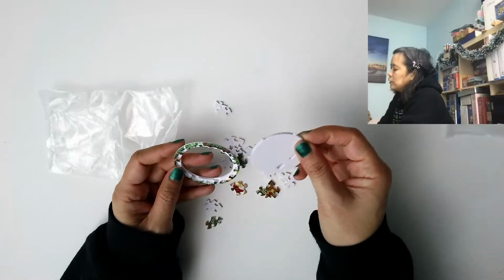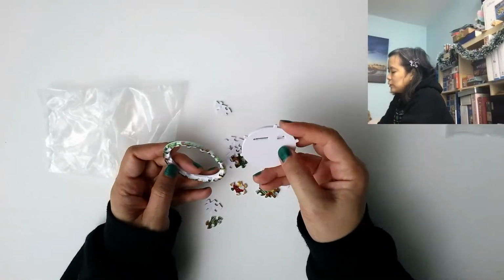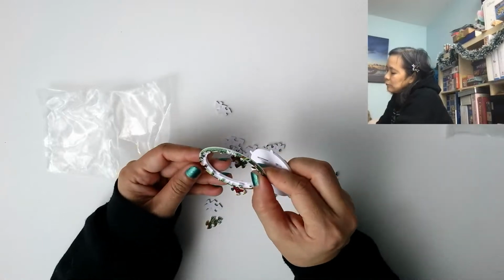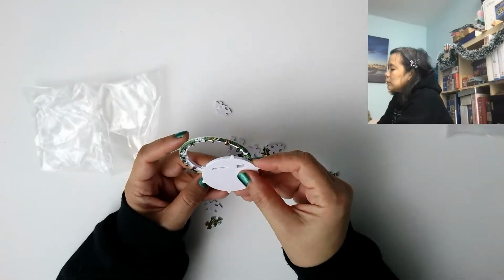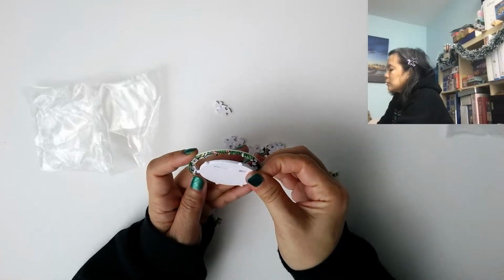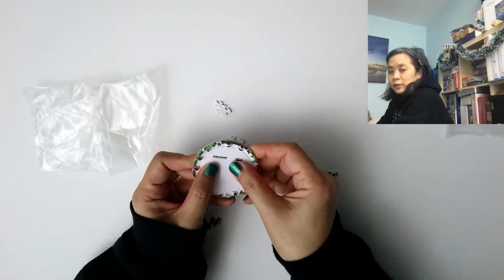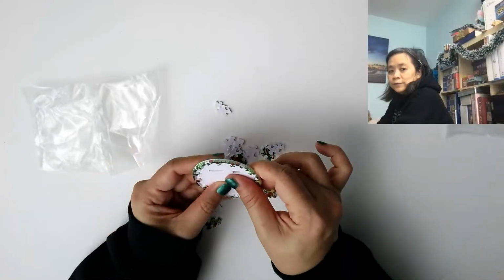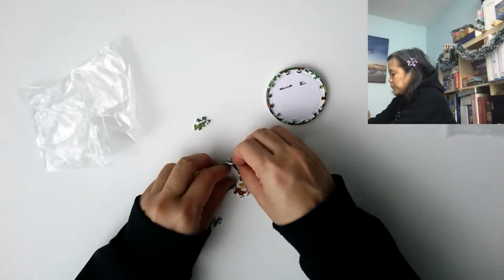Pin back. All right, so I know it can only go in one way. There's a little notch up here. Let's find the notch. There, is that the notch? Can't see it. Yeah, there it is. Okay, so this goes in, fits right through smoothly, and we have the rest of the picture.